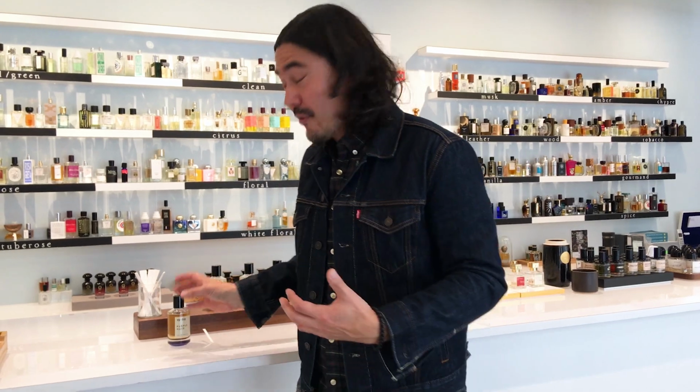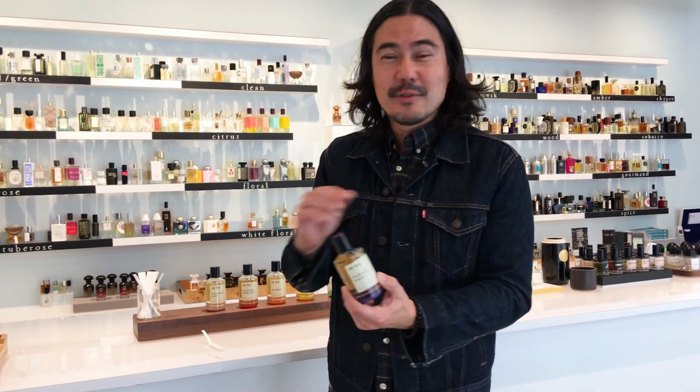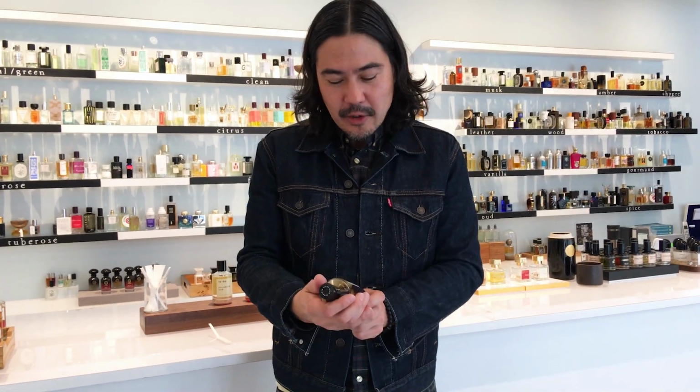But I've been getting great reactions with this fragrance, and I already know this is going to be something that's in my rotation for quite a long time. So I highly recommend it. Whether you like patchouli or not, you need to try Purple Haze from 1969.